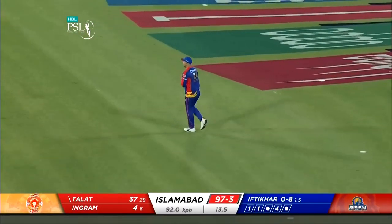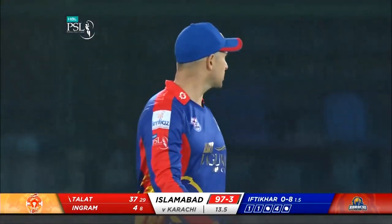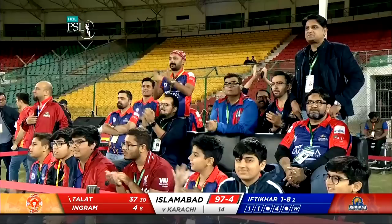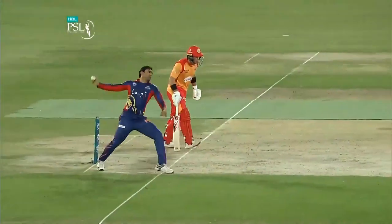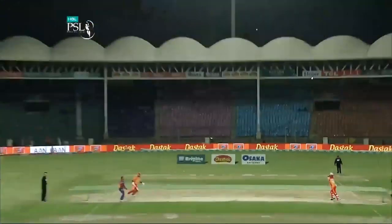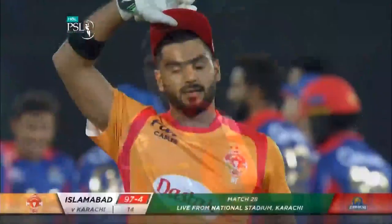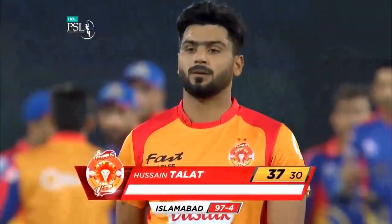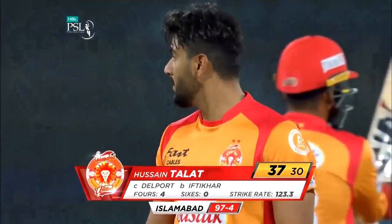This will be out. This will be out. Yes, it's Delport at extra cover who takes the catch. Iftikhar's got one. Well, he tried. Just sense it and feel it. With the spinner on, and he reverse paddled him for four. He fancied having a chunk of him for six. Dancing shoes on, but he mistimed it on the dance floor. Stumbled, gone. Having got a great start. Hassan Talat, 37, he's out of here. And United are 97 for four.